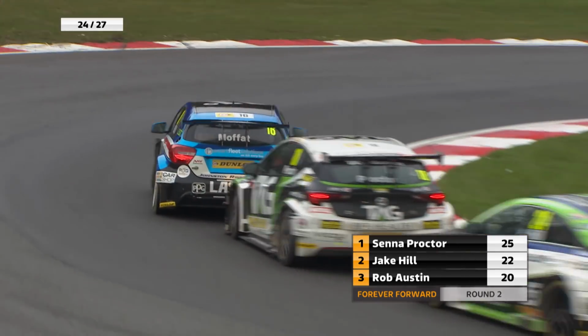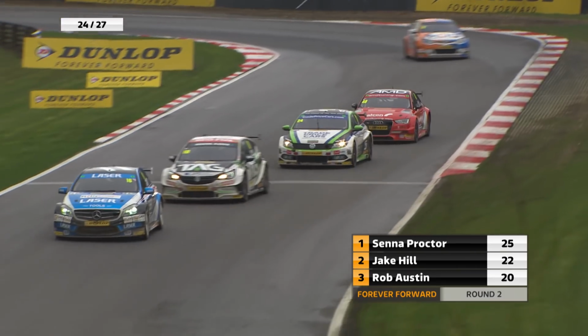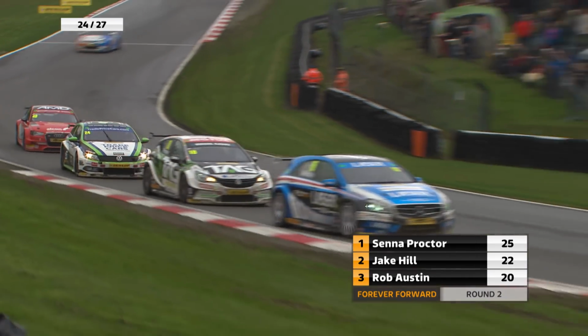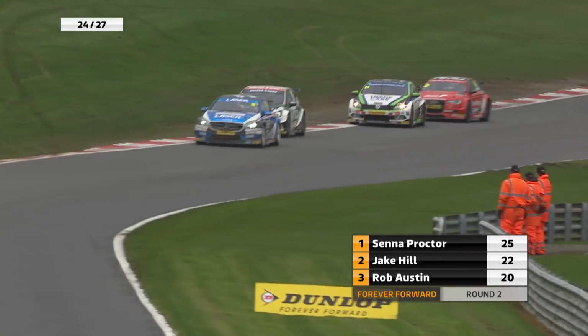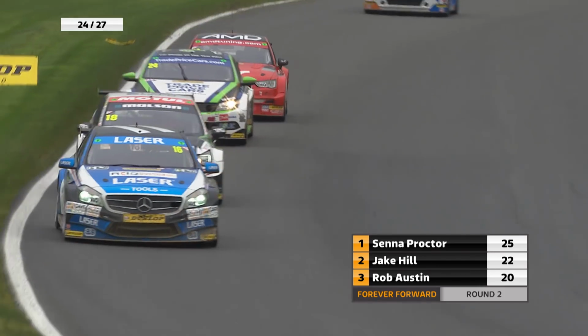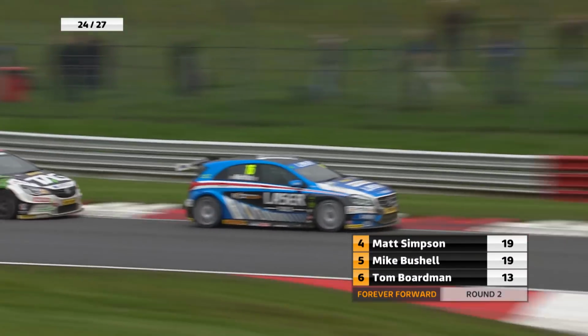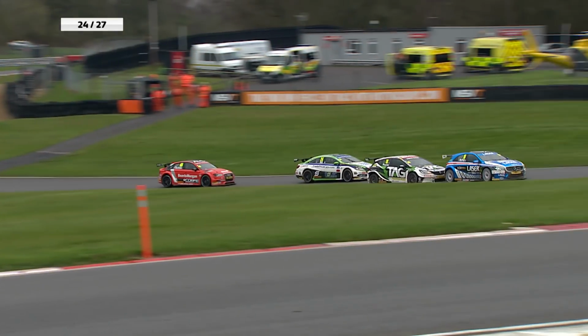Not there. So let me quickly mention that behind them, Boardman is 5th. Senna Proctor in the Forever Forward Award has gained 25 places, Jake Hill 22 and Rob Austin 20 places gained from their grid positions. We've got yellow flags at Clearways where the leaders approach. Now, behind them, Jack Goff is 6th, Ingram is 7th, Austin is up to 8th, Sutton's down to 9th, and Mike Bushell from the pit lane is 10th.